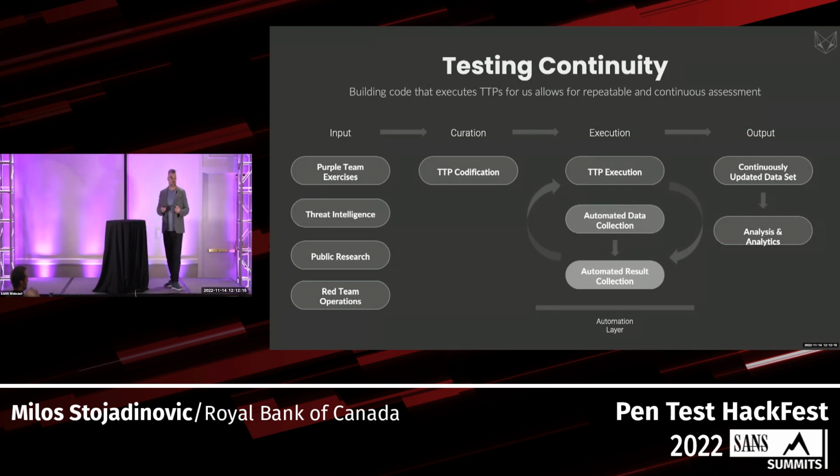We can also automate the data collection. So Antonio alluded to the notion of building some capability to reach into your SIEM, reach into your EDR logs, reach into your ingress and egress points, wherever you may need to pull data in, in an automated mechanism, to understand whether you have detection. That automates result collection, which can then drive further analysis that we need to do.